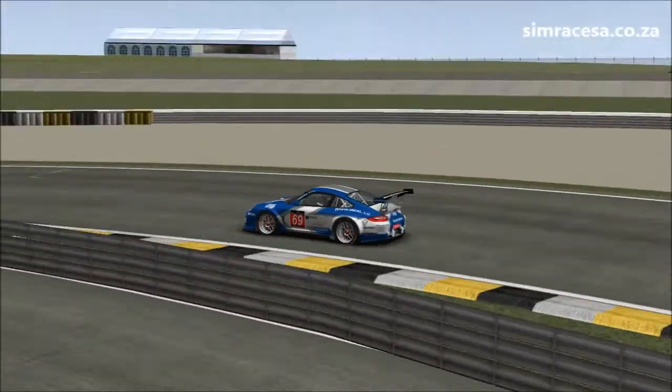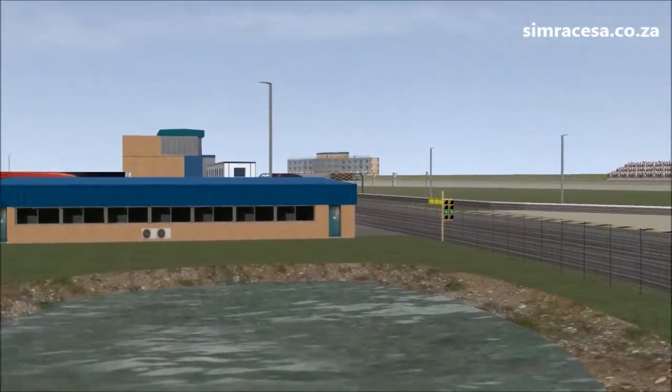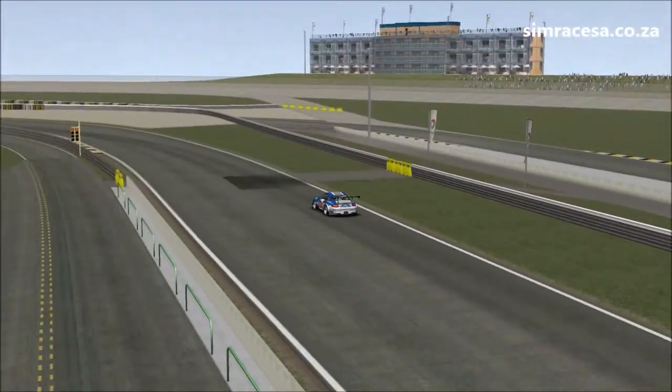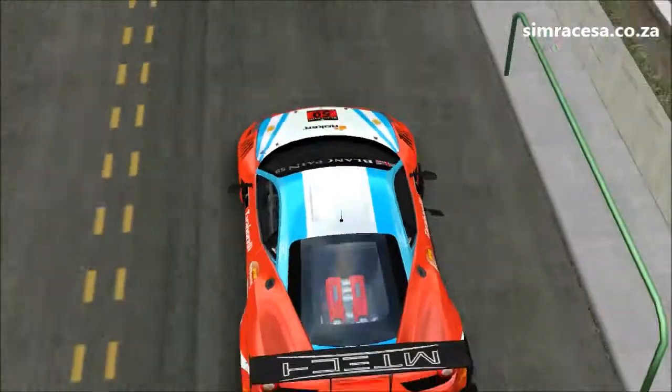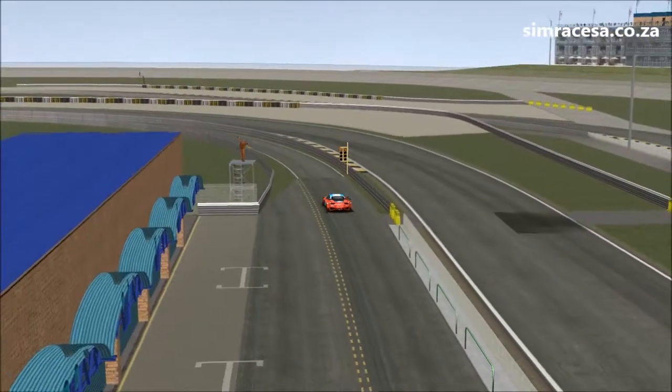And Buchner does not pit, he decides to carry on. Buchner may be on a different strategy here. He looked a bit off pace in the early stages. Maybe he's gone for the harder tyre and a bit more fuel on board. Be interesting to see when he comes in.